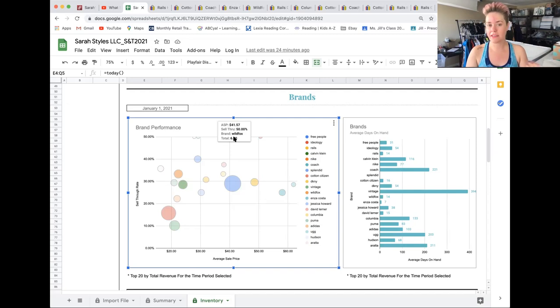So Wildfox, again, this is new with tags. Average sale price is $41. Sell-through rate, 50% of the Wildfox that I had on hand sold in January. Something to note with Wildfox, Cotton Citizen, and some of these other brands I'll be getting into, those were only listed in January. So having a 50% sell-through rate when they have only been listed for less than a month, I'm definitely okay with that. You can see down here, Wildfox's average days to sell is 14 days. Cotton Citizen is 16 days. This will likely go up as they've only been listed for under a month, so we'll keep an eye on that.